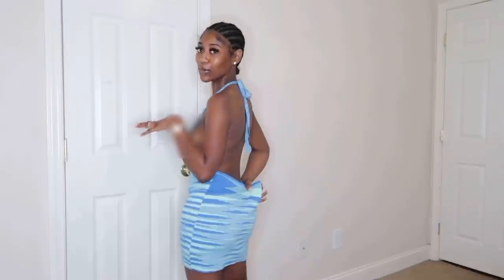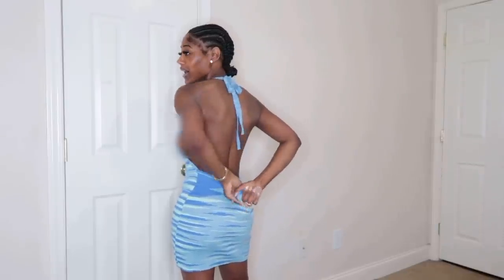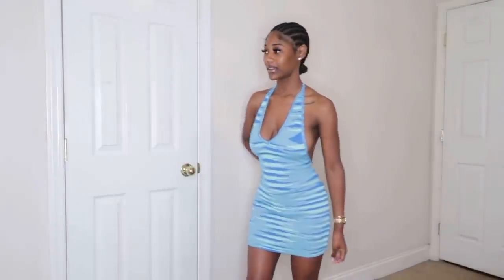This is so gorgeous. I cannot wait to get it altered so that it can fit correctly, because oh my god, I just love this so much. Definitely one of my favorites out of this. So yeah, super cute. I just have to get it altered.